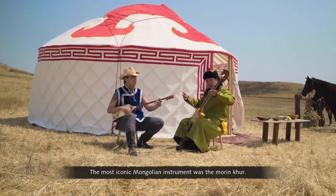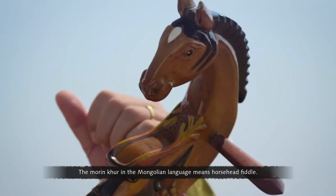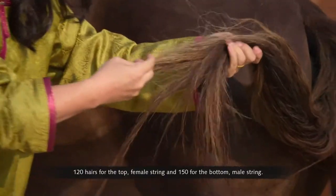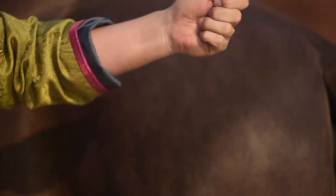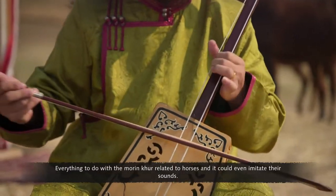The most iconic Mongolian instrument was the morin khor. Morin khor in the Mongolian language means horse head fiddle. The strings came from a horse's tail. 120 hairs for the top, female string, and 150 for the bottom, male string. Everything to do with the morin khor related to horses, and it could even imitate their sounds.